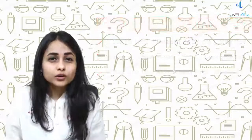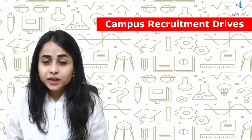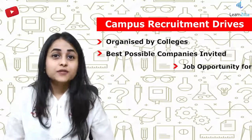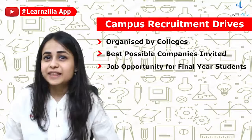Now I'm sure you want to know, what exactly is a campus recruitment drive? So campus recruitment drive is organized by the college, where the college tries to invite the best possible companies to campus. The final year students then get an opportunity to compete with their peers and find their dream job.